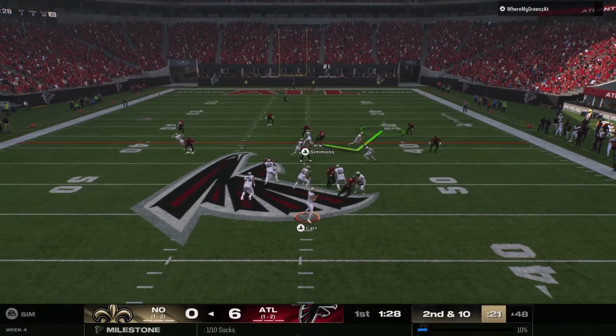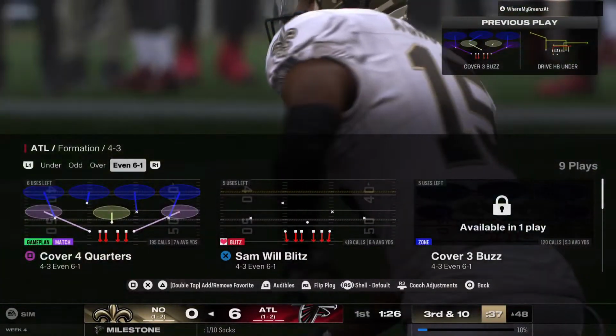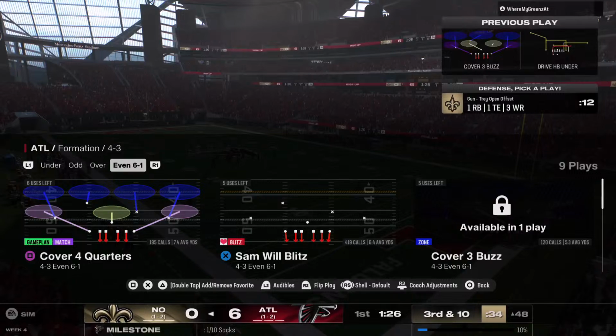Back to the air, Carr. That one is incomplete. Couldn't hang on through the contact. His first target doesn't lead to his first catch. So they're left facing 3rd and long.